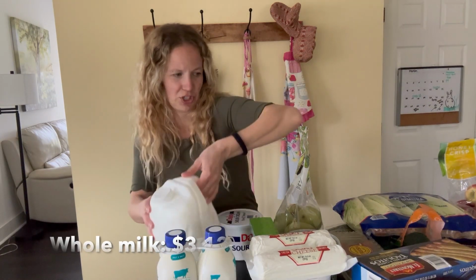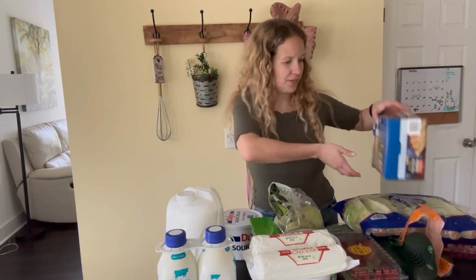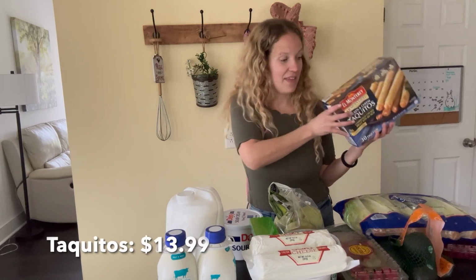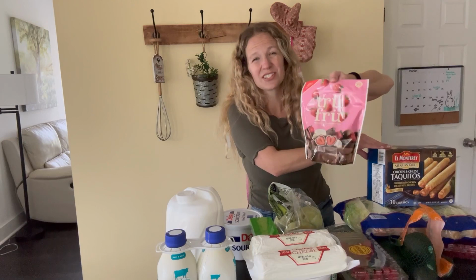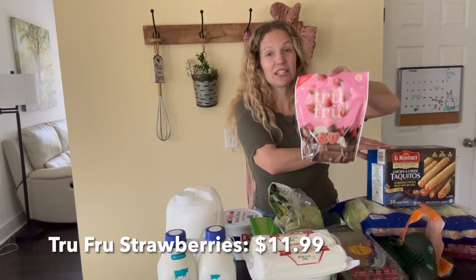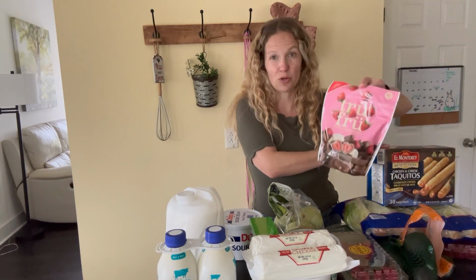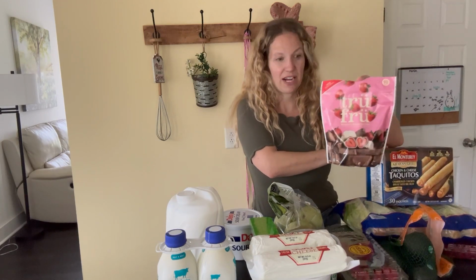It's super cheap. We try and eat really healthy, so I don't really get a lot of frozen food. I did grab these taquitos because my 14-year-old daughter loves them. And then we're huge on Trooper. These are so good. If you need a sweet, just to grab one out of the fridge, they're so yummy. Make sure to get the frozen ones though. I haven't tried the other ones, but these are so good. The cherries are pretty good too, but they're really tart. The strawberries are definitely my favorite.